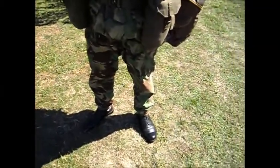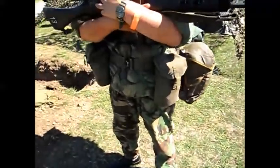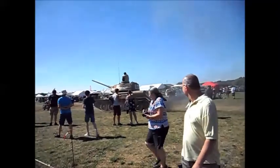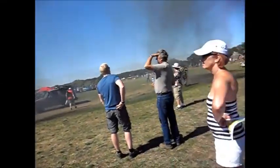His boots are nice and shiny as well, and he's got puttees on. Just a minute, have a look at that, a Russian tank just going by. Oh, we're kicking up some smoke.